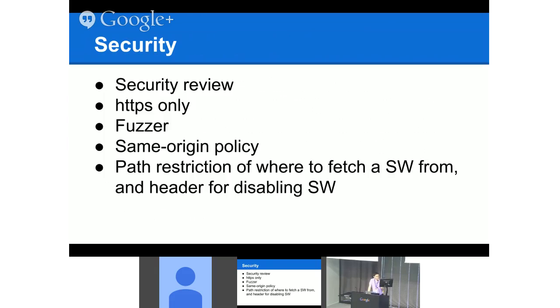A fuzzer, we're going to write a fuzzer to proactively find service worker crash bugs and security issues. Service worker obeys same origin policy, so that's part of the spec. And there's also things you can do like path restriction of where a service worker can come from, and a header for disabling service worker. So what this means is if you have, like, www.college.edu, and it has all the users like /user/AAA, BBB, CCC, you don't want user CCC registering a service worker that runs on everyone's URL. So one way to do that is path restriction, or the server can put a header saying service worker is not enabled, so the browser won't respect those.